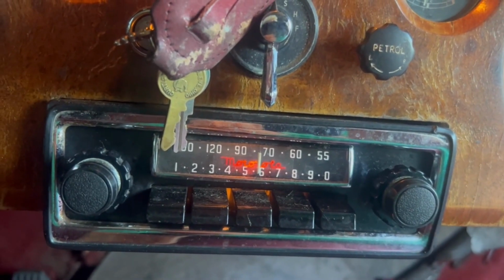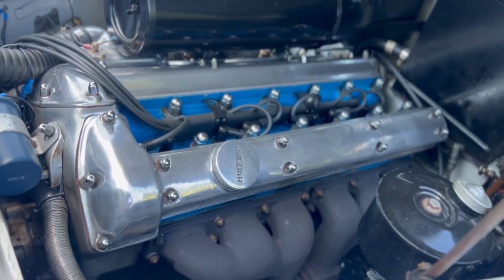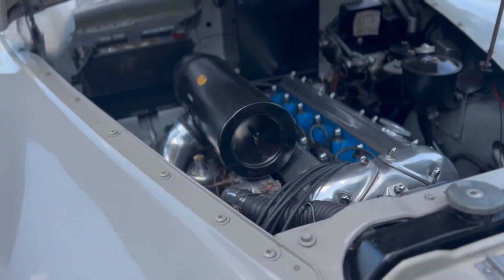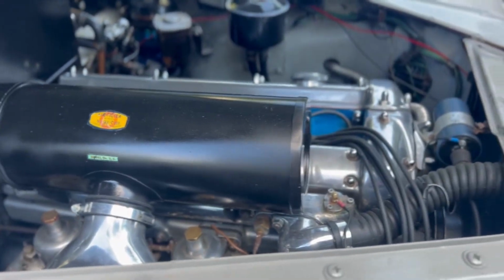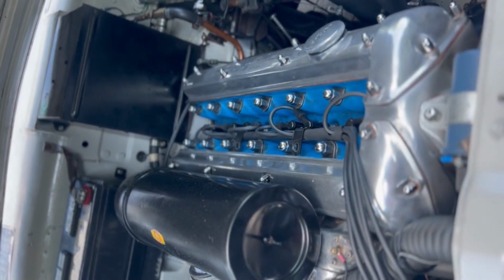Motor running nicely, about 550, 600 RPM. Moving around the motor. Other side the motor. And now we're looking at the front. No mess, valves, nothing. Running beautifully out the back exhaust pipe. No smoke. There we are.